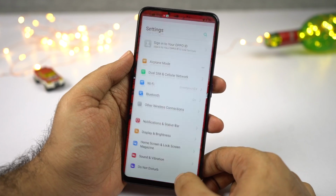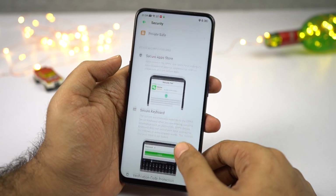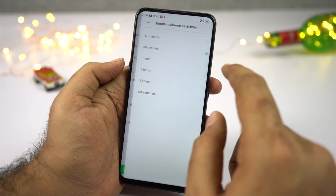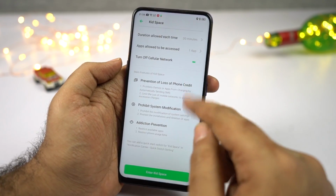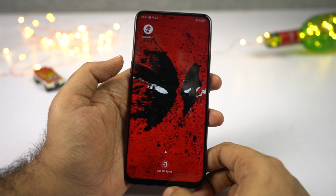If your kid is troubling you about your phone, he wants to play some games, or maybe sometimes he accidentally purchases stuff, Kid Space can be quite useful for you. Once you configure this Kid Space, your kid will be able to only use specific applications that you choose, and he will be able to use your phone only for a specific amount of time. Once again, it's a nice feature, but if your kid already knows your password, it's completely useless.